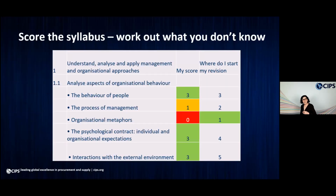Earlier, I was talking about how to work out what you know and what you don't know. And this is a little technique I use with some of my students. What we do is we look at a learning objective, and this is taken from level 5. The learning objective says to understand, analyze, and apply management and organizational approaches. Then I have 1.1, which is to analyze aspects of organizational behavior.